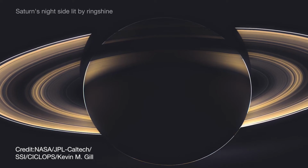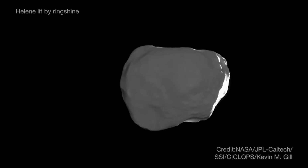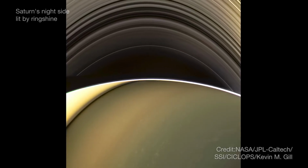Occasionally, NASA spacecraft use this phenomenon to make the night side of other planets and moons visible. For example, Saturnshine on Saturn's moons, and Ringshine lighting up Saturn itself as seen by NASA's Cassini spacecraft.